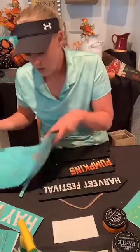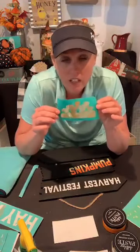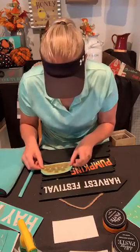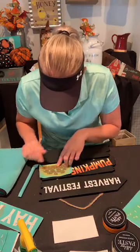So if these transfers are older, like this pumpkin one is, and you've used it 300,000 times lately, you may not need to fuzz it too much. You just want a little sticky still. So I'm going to go ahead and put this pumpkin right there.